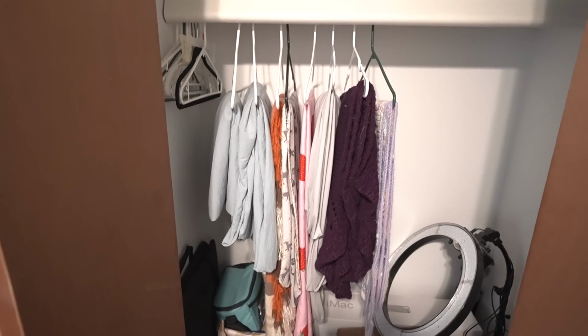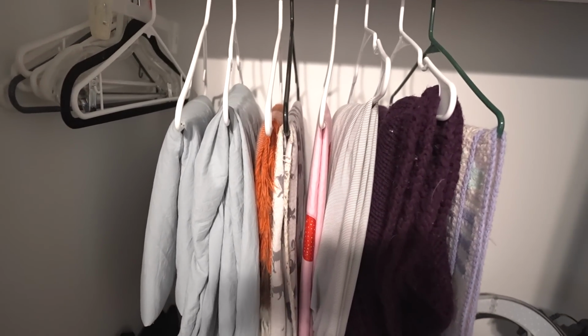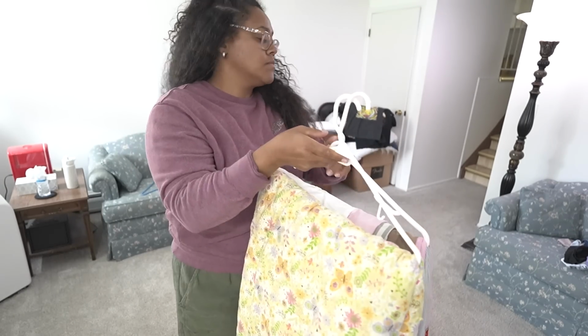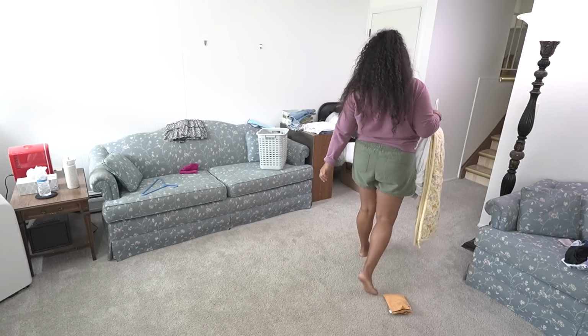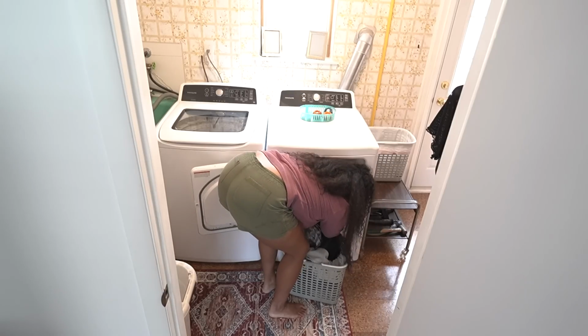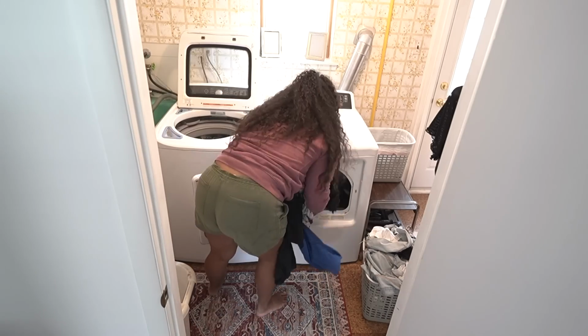I literally put sheets, fitted sheets, blankets, extra throw blankets, and then I even have a hanger here with extra pillowcases, and it just really worked out. So I'm not going to be having all those blankets just chilling in my laundry room area. No dirty blankets chilling down there. I'm literally washing them all up and storing them in an actual closet.